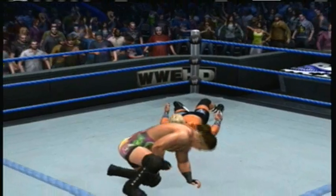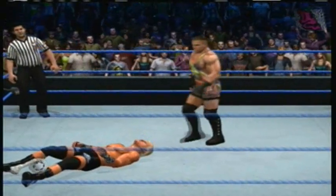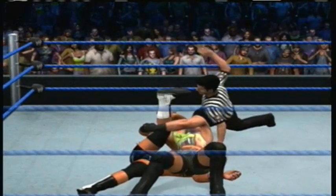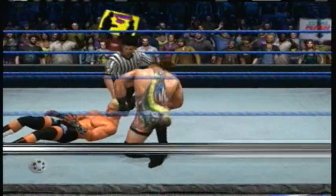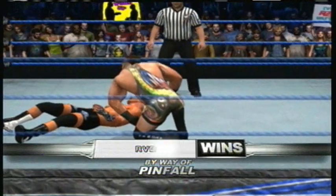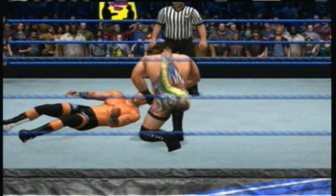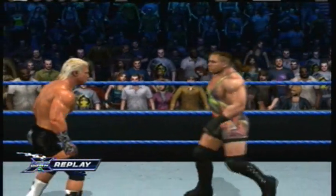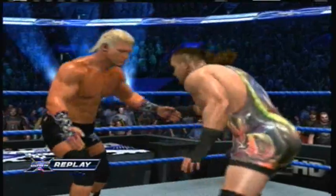It connects. Is this going to be it? This has to be the end. 1, 2, and an impressive victory from Rob Van Dam. I guess the cockiness did not get to RVD, and he managed to use those mind games. I mean, when you're that cocky and you can back it up with your actions, there really isn't much you can say against that.